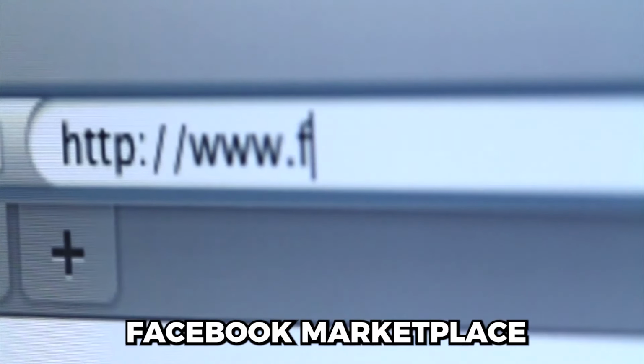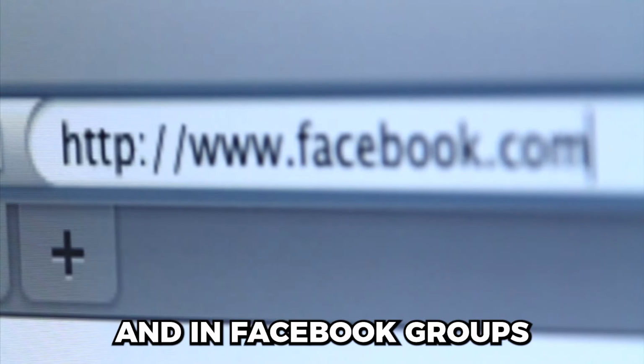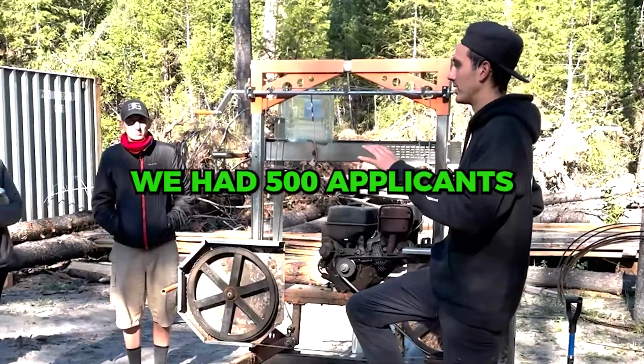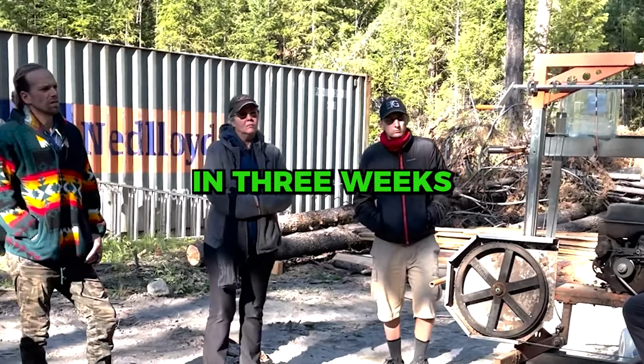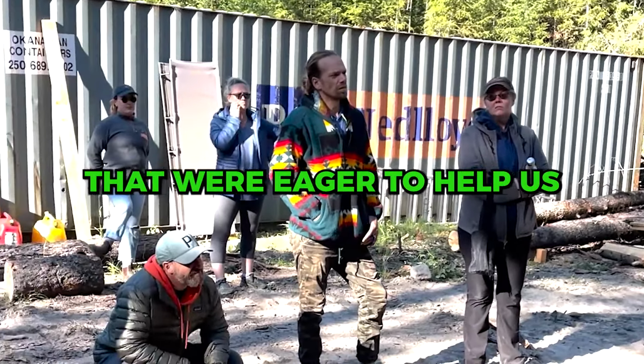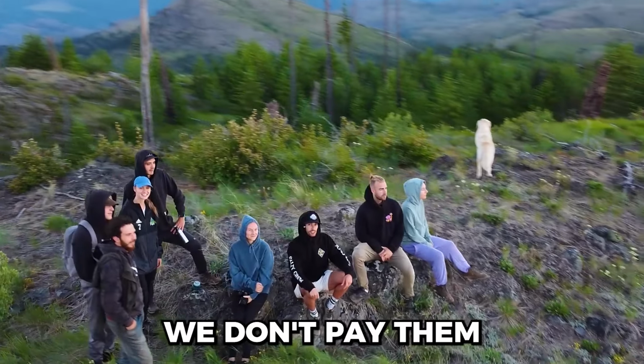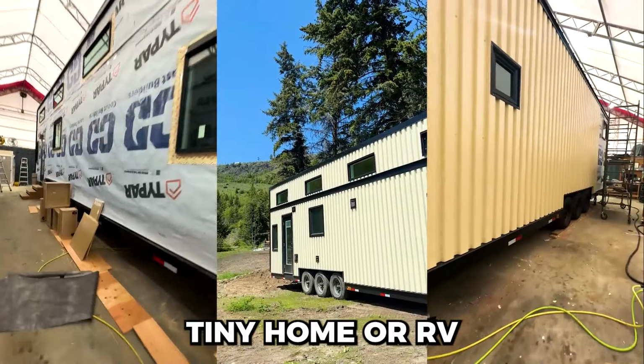We posted on Facebook Marketplace and in Facebook groups for free for a caretaker and told them what we were looking for. We had 500 applicants in 3 weeks that were eager to help us for 3 hours a day in exchange for living for free. That means that we don't pay them. And they bring their own tiny home or RV.